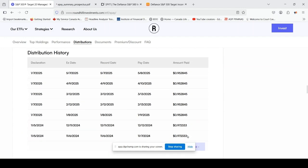Let me show you the distribution here. From November 2024 to current, we see distributions are around 95, 96, or 97 cents. It's pretty tight in that range. So distributions don't vary so much. It's more or less at the same level, and it's pretty consistent, pretty tight. So you can expect to receive something around 95 cents. No guarantees, but it seems to be pretty consistent based on the past few months.